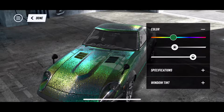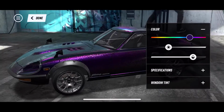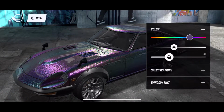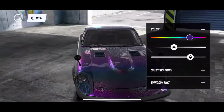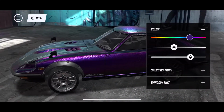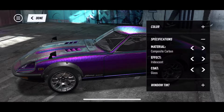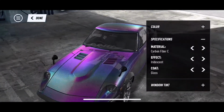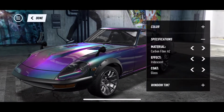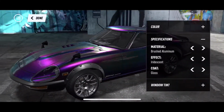So let's get into what you can do. I can go to paint. I can change the color. You can change different aspects of the shading. Oh, that looks cool. I'm not sure what these other settings are here. Looks like maybe gamma and brightness. Not 100%. That's a pretty color right there. Then you can change the material. I use Damascus, but you can do carbon fiber. You can do all kinds of stuff in here, which makes me excited for the game itself and what you can do with the in-game editor.